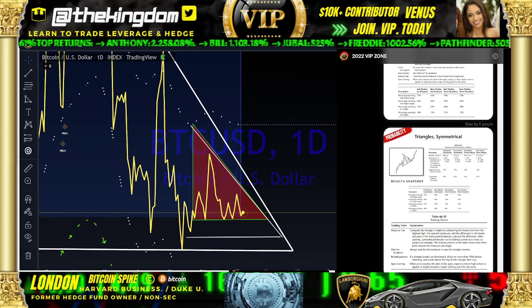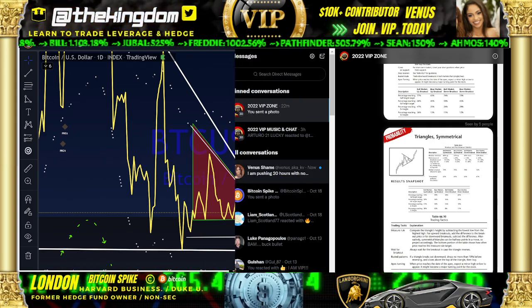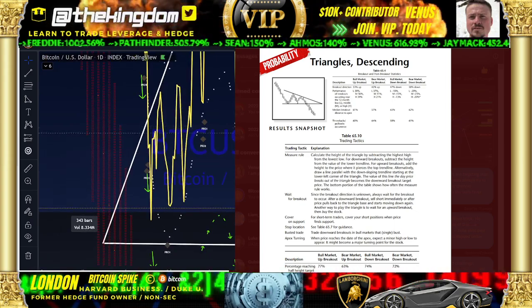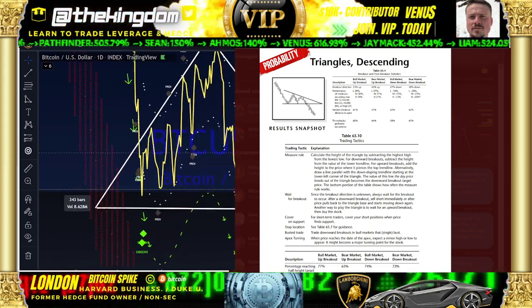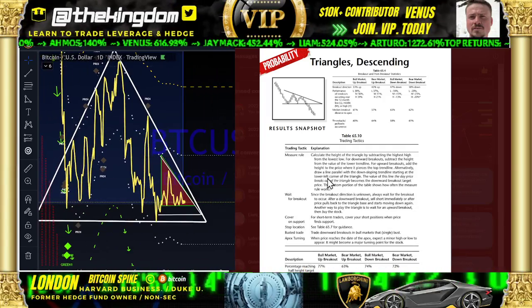Now, for the VIP, let's pay attention to the probability sheet on the descending triangle. Let's look at Bulkowski, Encyclopedia of Chart Patterns. See if I can structure that over there. I want to make sure that we have this here.